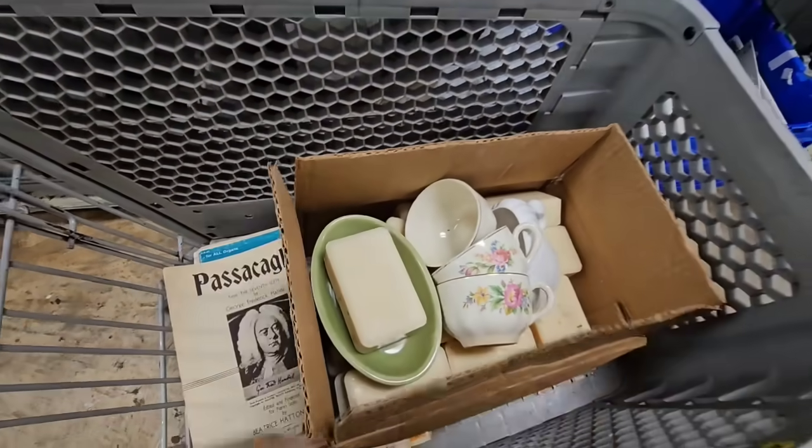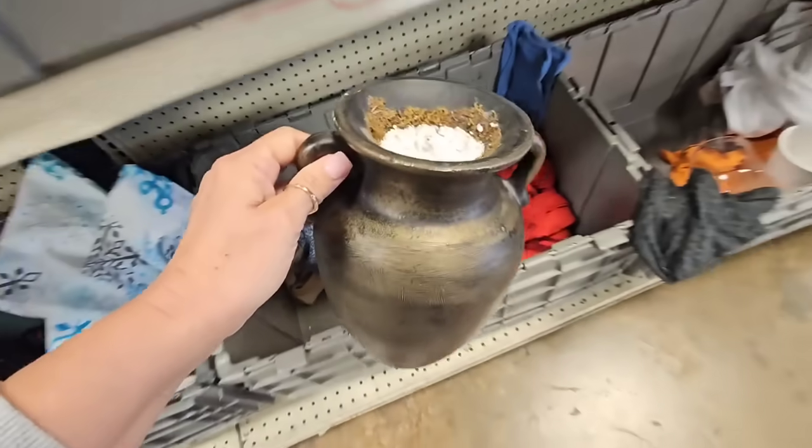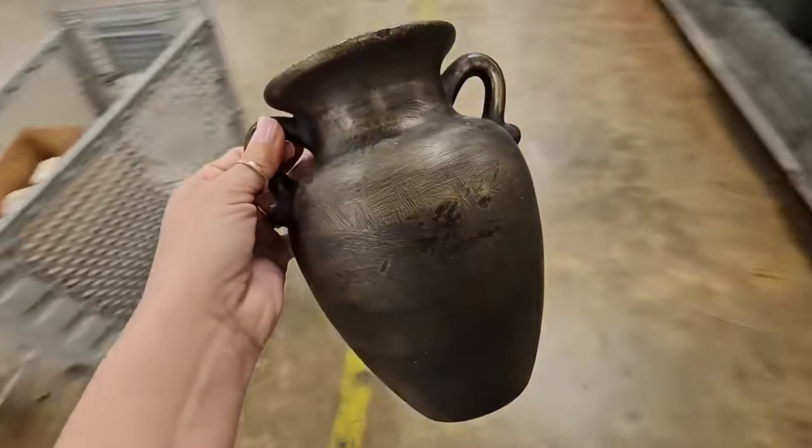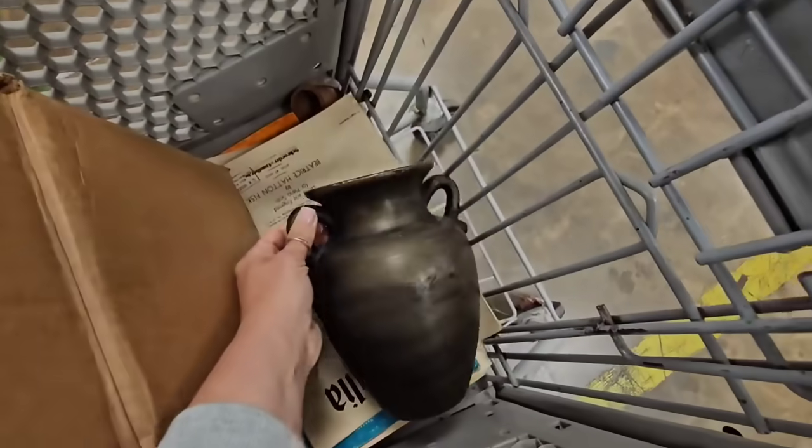Yep, look at that. Here's a little urn. Already has some foam in it. Just needs a paint job. I'm gonna go ahead and add that to the cart.